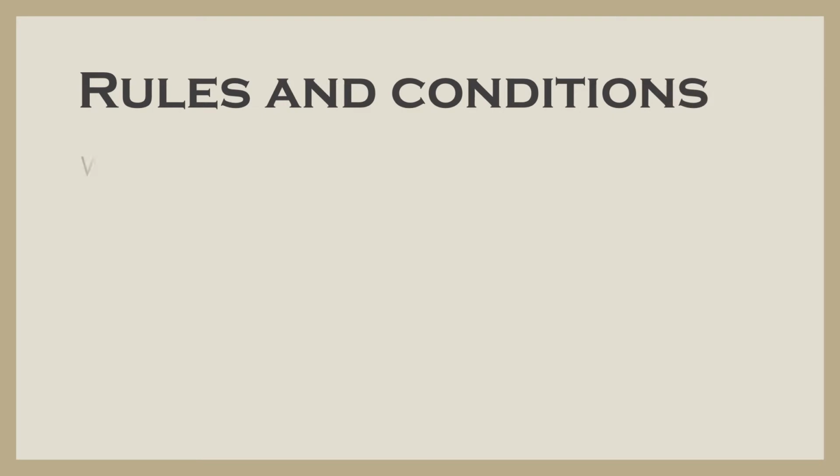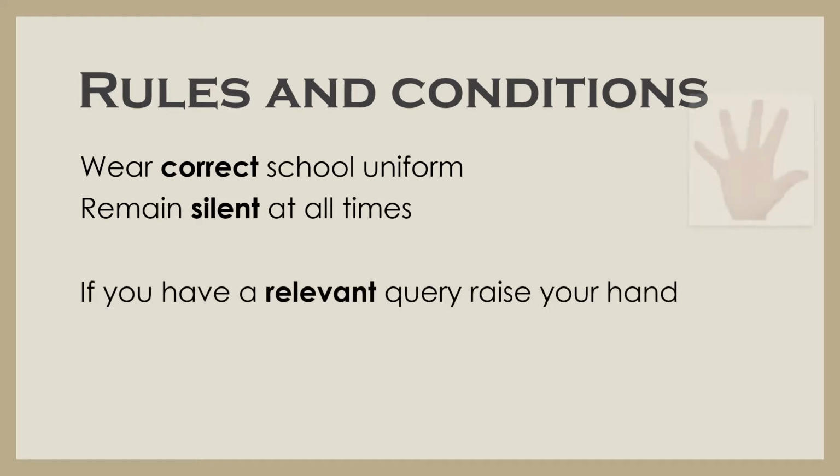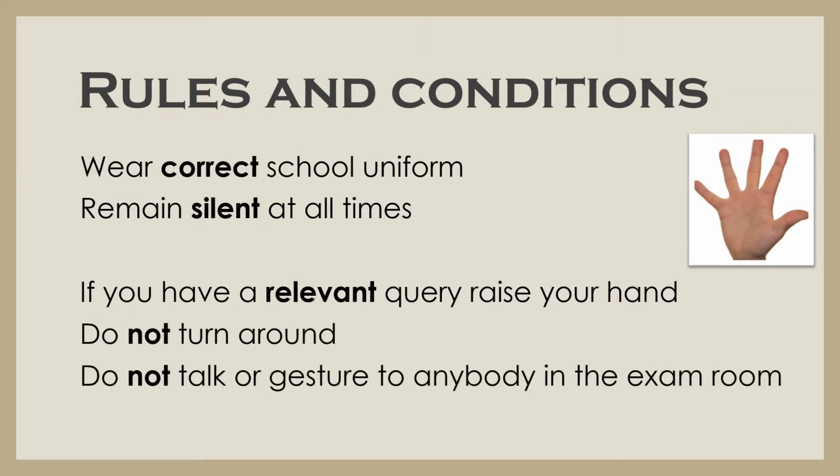Rules and conditions. Now you need to wear correct school uniform. Remain silent at all times. If you have a relevant query, raise your hand. Do not turn around. Do not talk or gesture to anybody in the exam room.